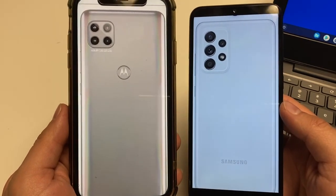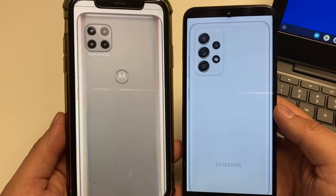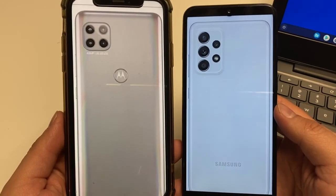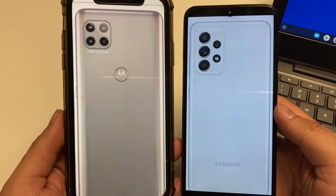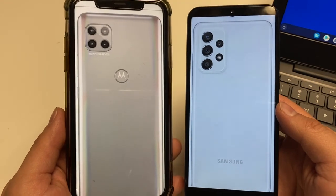And yeah, both of these should be good for 99% of people out there, but I would choose the A52 overall.